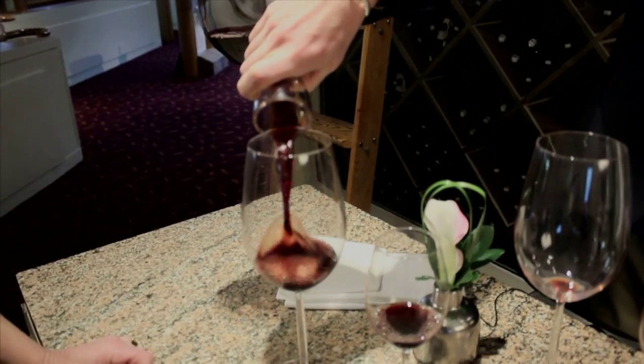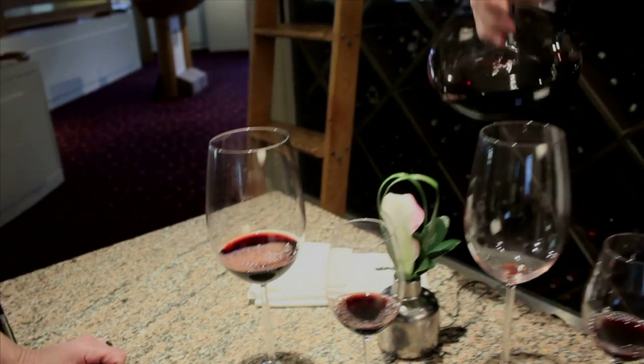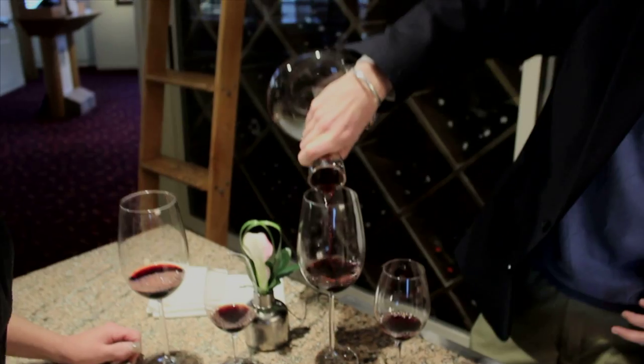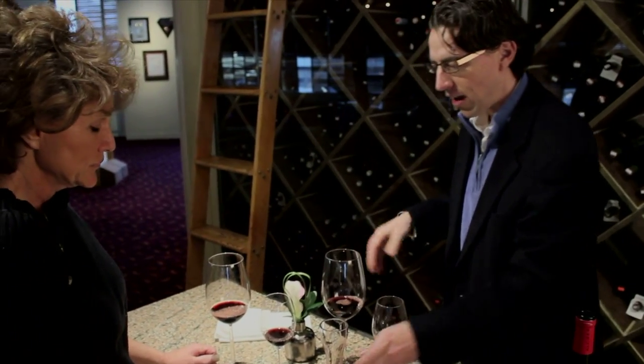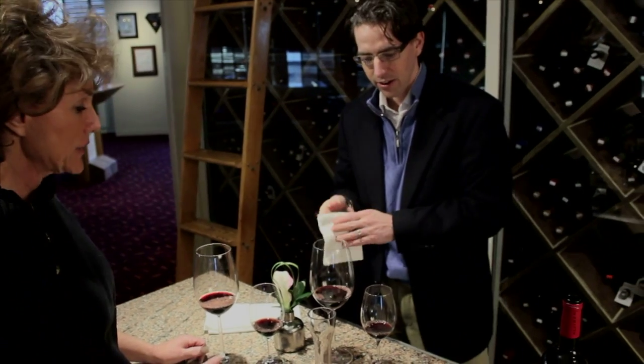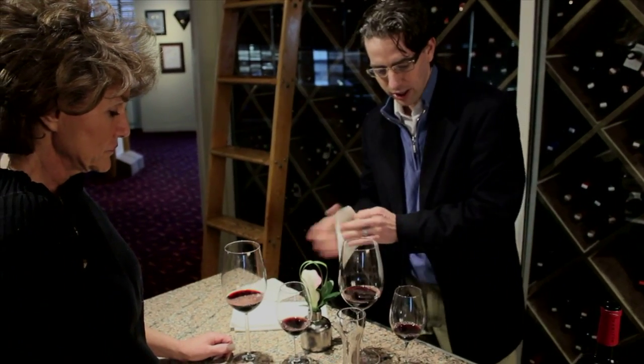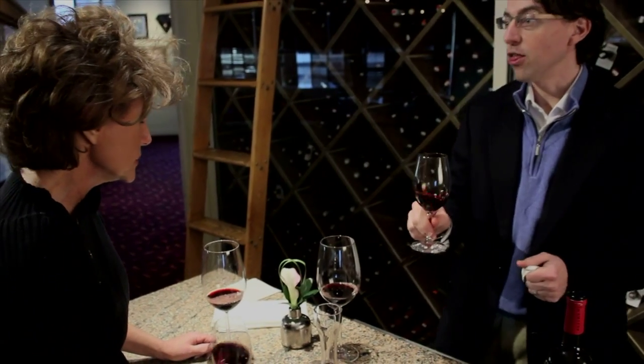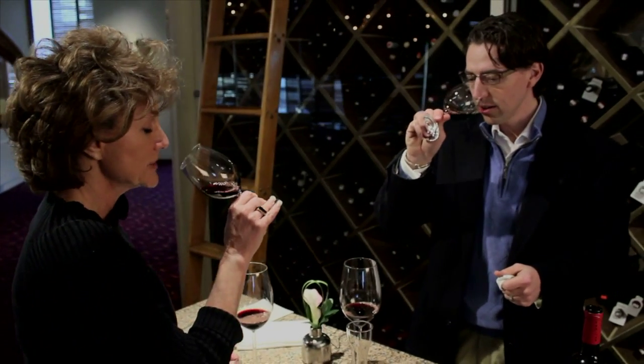Because we did not decant this the first time we tasted it. No, we did not. So now we're going to taste the advantage of decanting. We did the three glasses to begin with, and now we have the two glasses that have been decanted. So why don't we take a taste of this small glass here? This is the individual personal aerator.